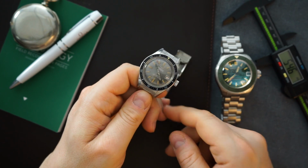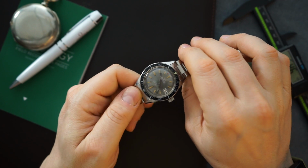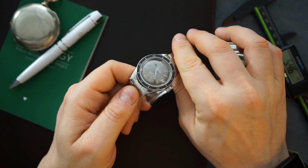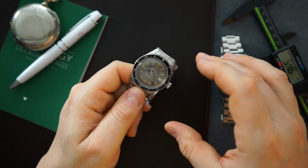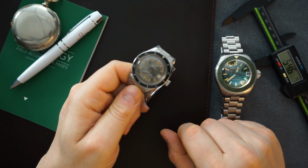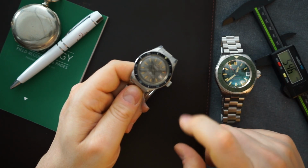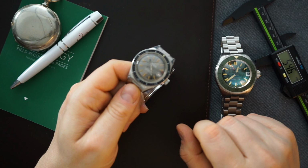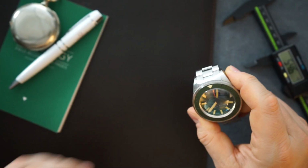This does not get a screw-down crown. This is a vintage watch, obviously, made by Blancpain for Waltham. It's a private label watch, and it's essentially a clone of the Bathyscaphe from 1960, somewhere around there. Just the name was changed on the dial and sold in the United States. That's the only difference. And there you go.